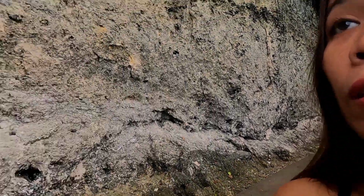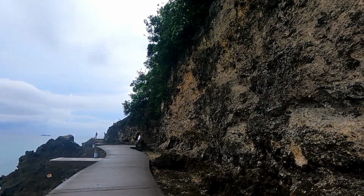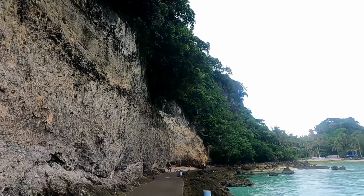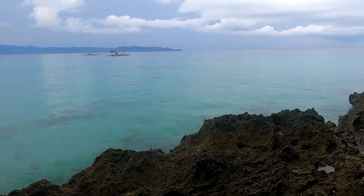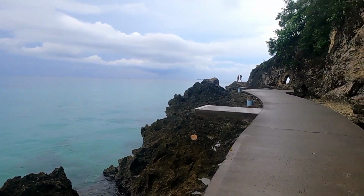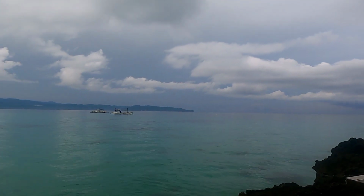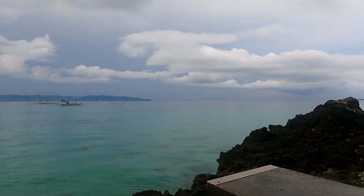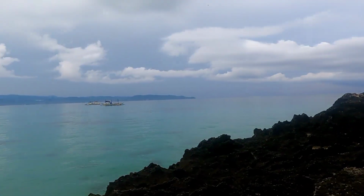Hi guys, we are almost close to Diniwid Beach and we are here now in the area where we're gonna find some big rocks. It's gloomy weather here in the island, but the water is so calm, and it's fine to go swimming as well.